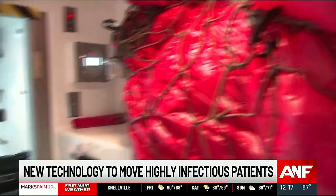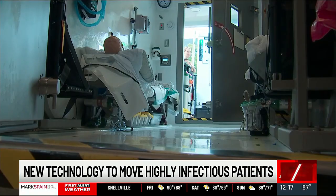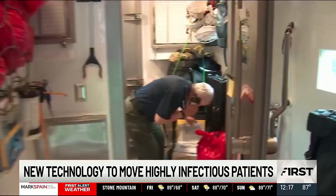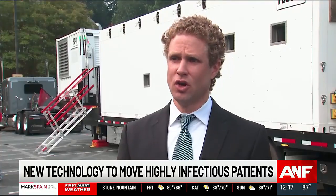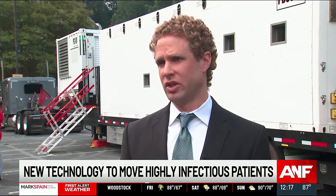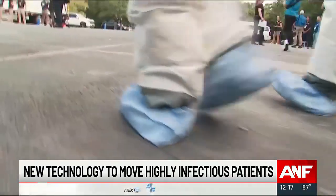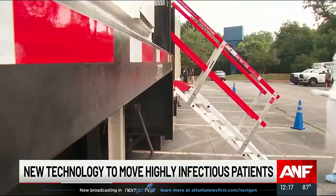And Dr. Gavin Harris with Emory Hospital says this portable unit is for people with a highly infectious and contagious disease with a high mortality rate and limited countermeasures like vaccines. If one of these agents were to unfortunately infect an American citizen, the ramifications could be enormous, and they could really strain the healthcare system, as we saw in the beginning days of COVID-19. So that's why he says their training today is so vital.